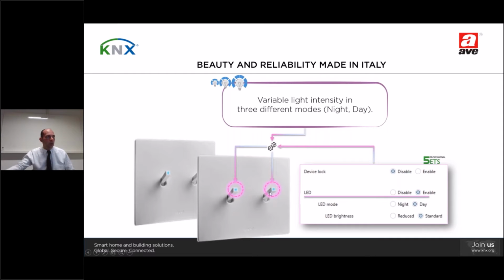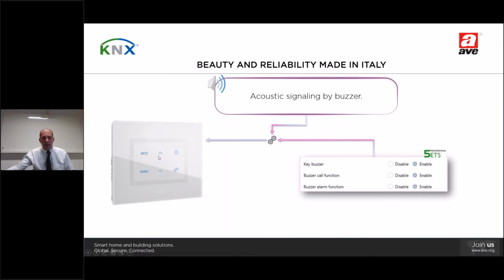Same thing with the toggle commands. So you can change the intensity of the light, make day mode, night mode from the ETS preset, or also via KNX command. Every touch device is provided with a sounder. So you can either have a feedback for the pressing of the buttons, or you can also have a buzzer to make a call function, to make the module sound, or create alarm functions that sound on all the modules around the building.